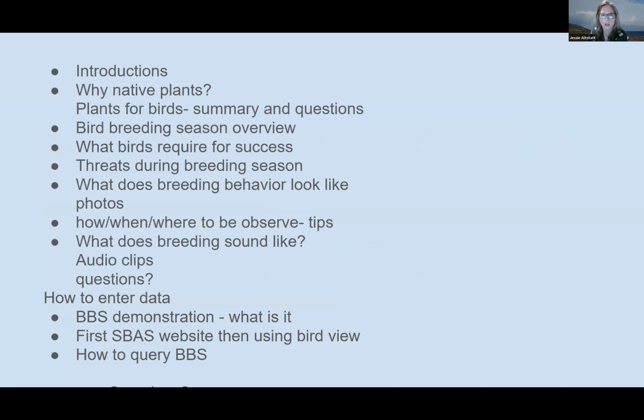Just quickly, these are some of the subjects we're going to go over. We've done introductions briefly. Native plants, I'm going to talk very quickly about native plants. We're going to talk about the breeding season overview, what birds require for success, threats, what does breeding behavior look like, how, when, where to observe, some tips, what does breeding sound like? I have a few audio clips in here as well.